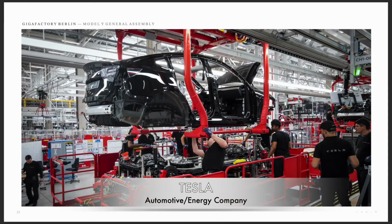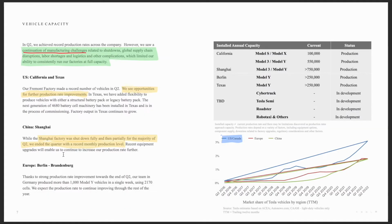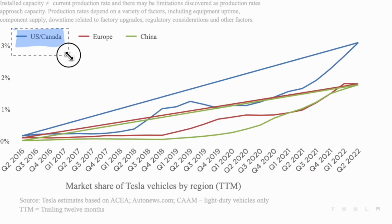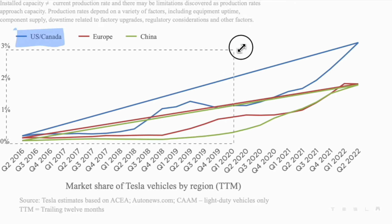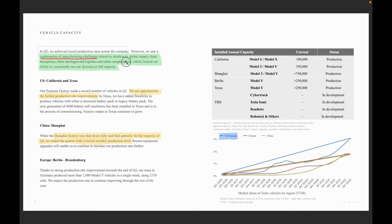So Tesla, a multinational automotive and clean energy company, they're doing extremely well, especially in the US and Canada, as they have amassed a massive amount of market share here. However, in Q2, and despite their record production rates across the company, they did have a slowdown due to their manufacturing challenges, and we'll see that in just a second once we get into the financials.